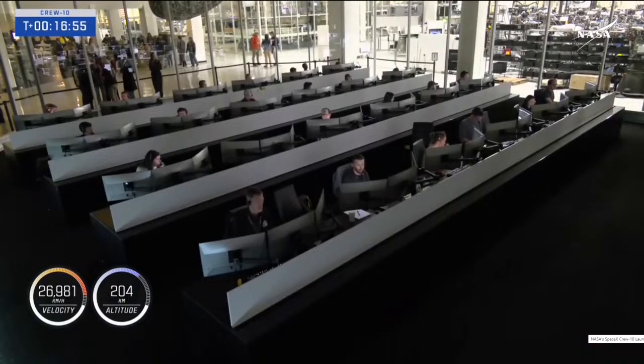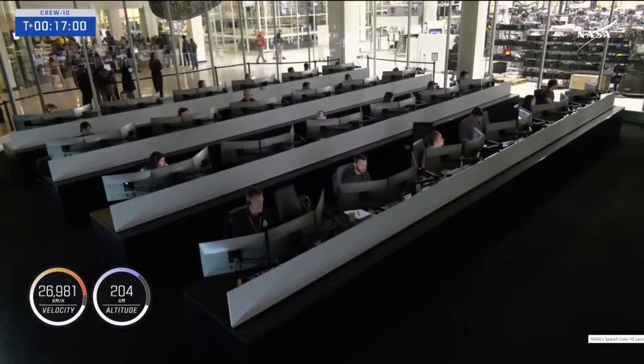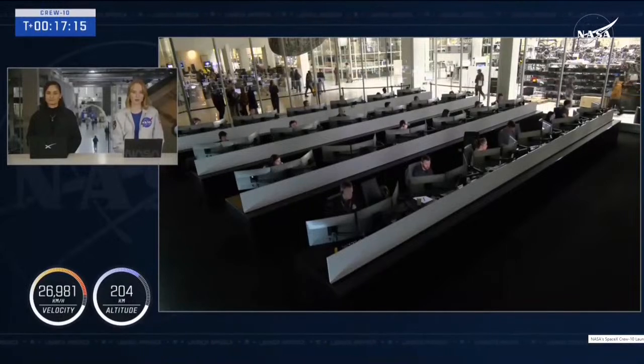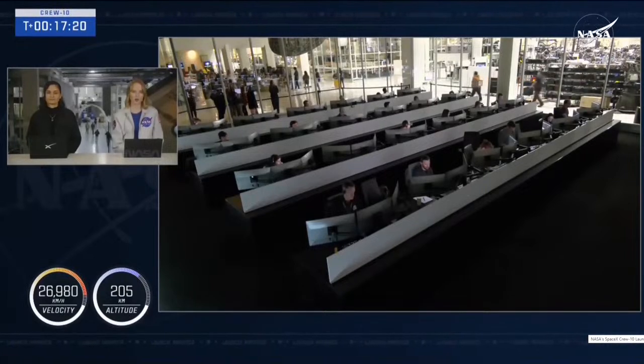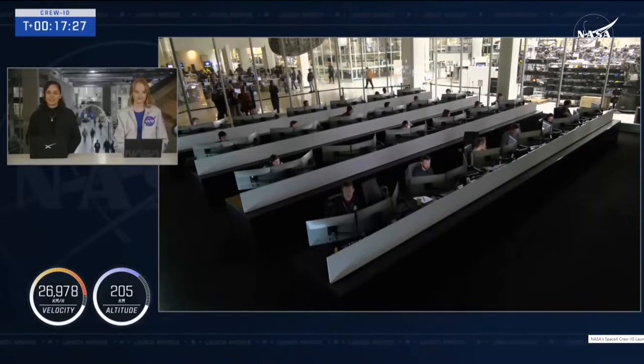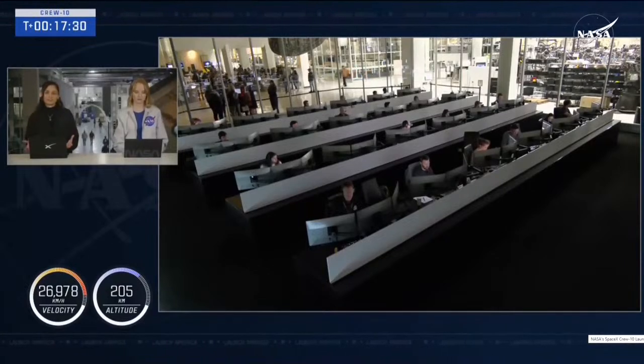They now have an approximately 28-hour journey before they do reach their destination of the space station, and that docking is targeted for tomorrow, March 15th at 8:30 p.m. Pacific, 11:30 p.m. Eastern, to the forward-facing port of the station's Harmony module. Between now and then, Dragon will perform a series of burns as it catches up to the space station, and that first burn will be a phase burn about 30 minutes from now at 4:52 p.m. Pacific, 7:52 p.m. Eastern. And the nose cone is about 75% open at this point.